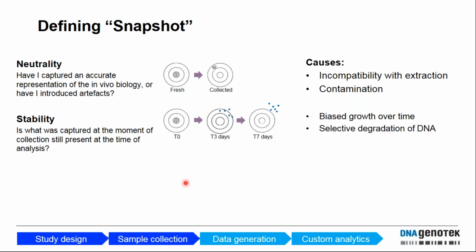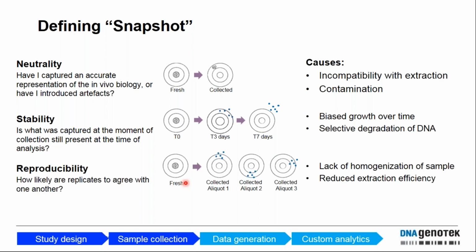So when we talk about microbiome samples, we typically think of intact bacteria. However, there's a wealth of DNA available from already lysed bacteria or bacteria in the process of lysis. And so you want to make sure that you're stabilizing that DNA or any other analyte from those sources, and that there's no degradation occurring.